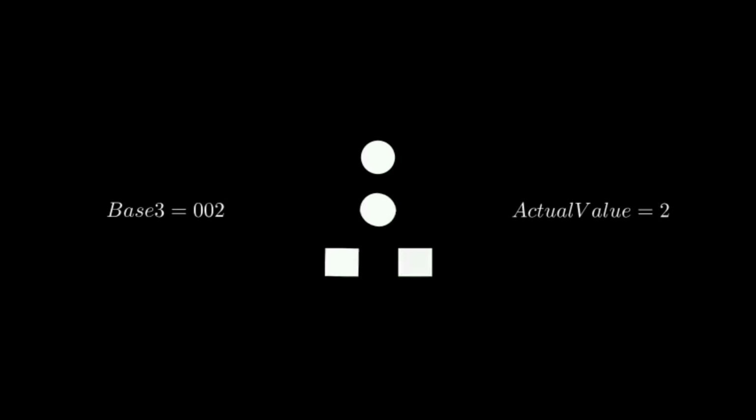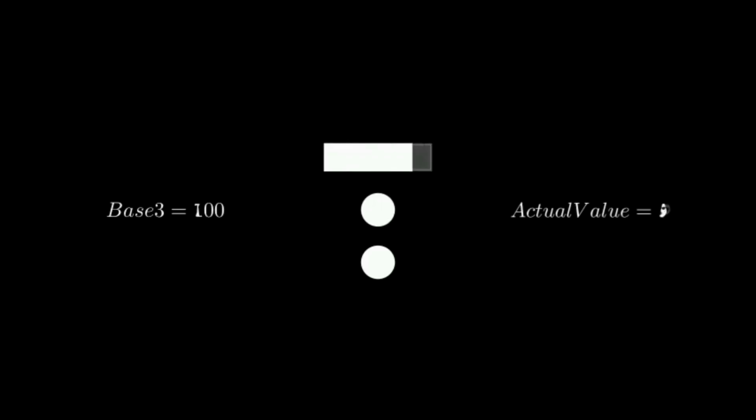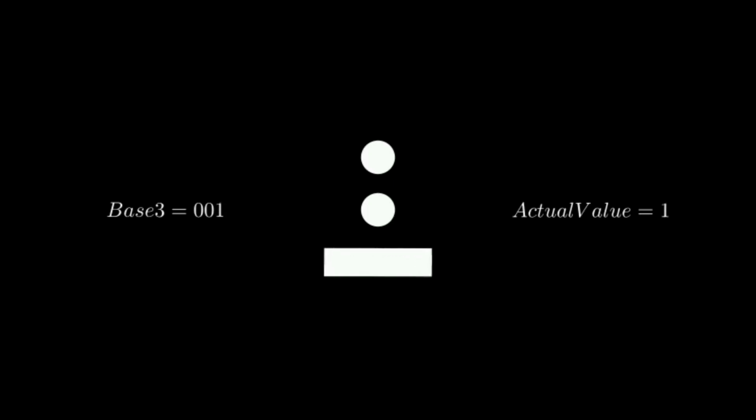So it's not going to be linear. On the right, we have the actual value. That's not going to be incrementing by 1 past 3. So just keep an eye on that, and then keep an eye on the base 3 values. Now, again, the dot is 0, the line is 1, and the broken line is 2, right? Because you have 2 objects there. And yeah, okay, so let's count them up.